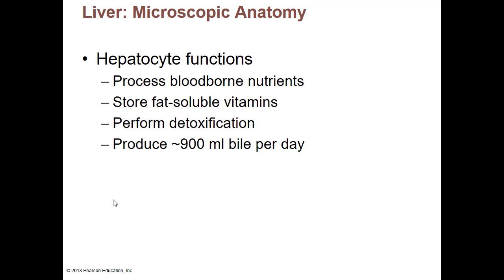Now, the cells of your liver, they process bloodborne nutrients, they store fat-soluble vitamins, they perform detoxification on various ammonia-type nitrogen chemicals, but the most important digestive system function that our liver does is that it makes about 900 milliliters of bile a day. It's almost a liter, because 1,000 milliliters is a liter. So it makes almost a liter of bile a day. You make a lot of juices. You make gastric juices, you make intestinal juices, your liver makes bile, and we'll get to the pancreas today as well. You make a lot of juices inside your body.